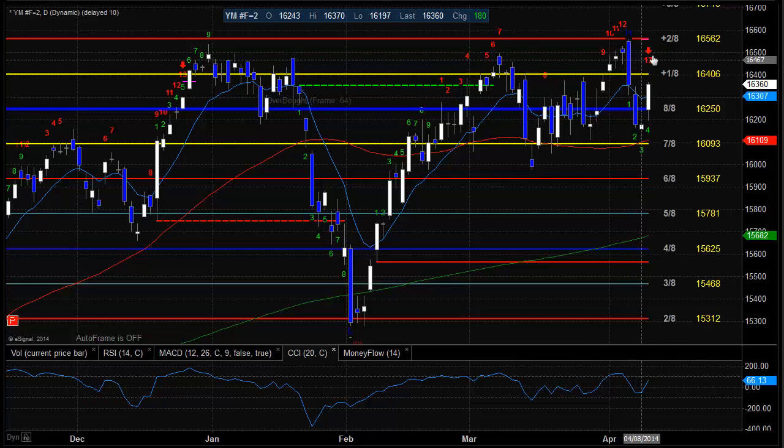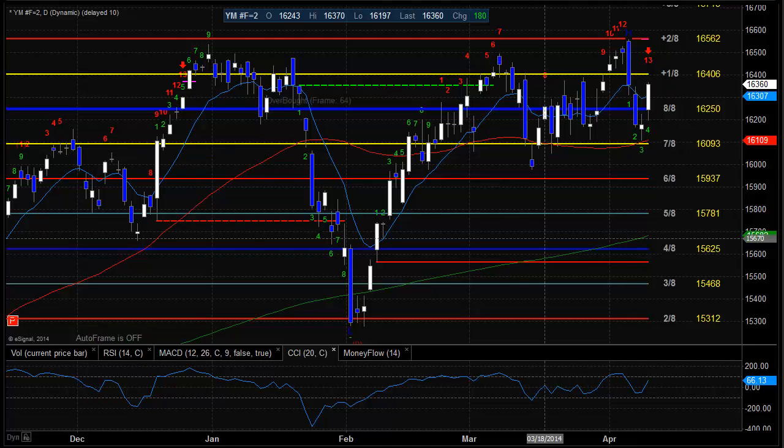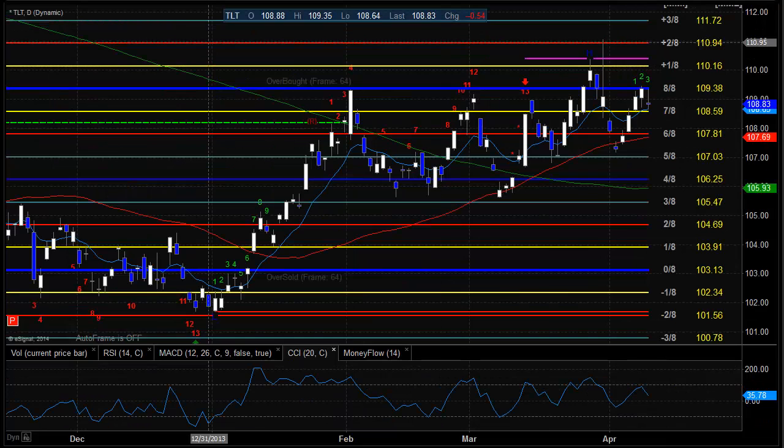16,562, which is perfectly coincident with the plus 2/8 level. That's our risk line. It's almost hard to see here, this little magenta line that's printing. So we've got our risk level here in place, and so this is going to be a really important area if we do roll back to the upside. To the downside, the 7/8 level, which is also coincident with the 50 DMA, has really been kind of defining the trade.